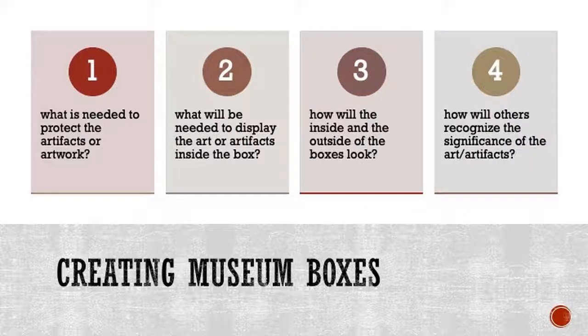And again, consider what is needed to protect the artifacts or artwork that is going to be on display in your box. What will be needed to display the art or artifacts in the box? Will they just be loose in the box? Will you have them glued to the edges of the box? Will you have a little platform? You know, if you're going to have three-dimensional pieces, are they going to be glued to the bottom or will you be able to take them out?